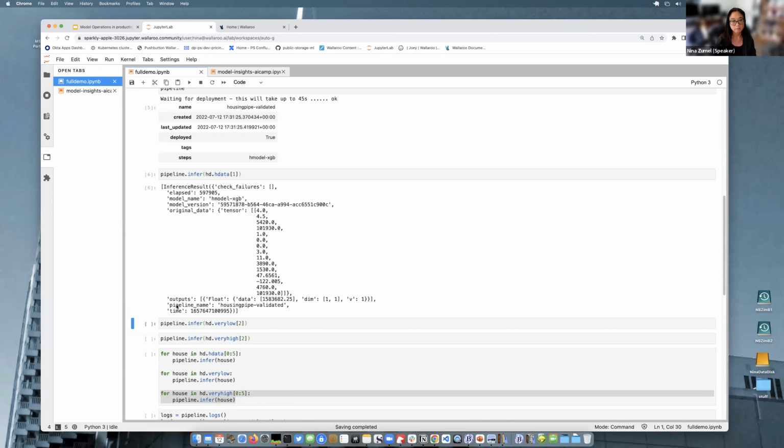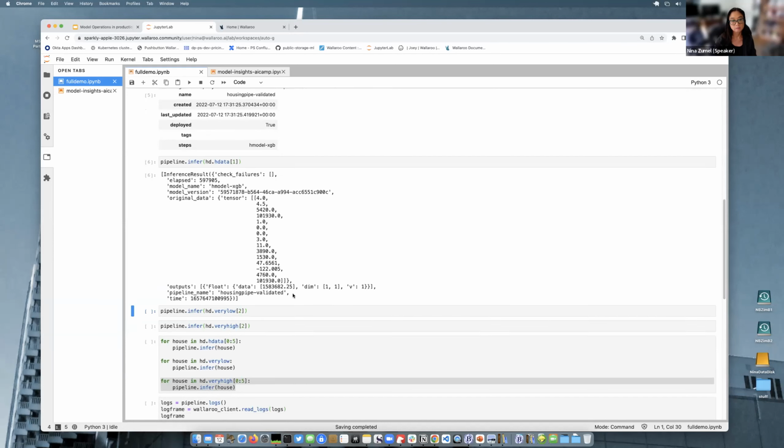And what you see here is the pipeline that ran. Here's the output for this particular house. It was predicted to sell for $1.5, $1.6 million. This is the model. And this is the information of interest for us right now. This particular field monitors whether or not any of my validation checks have failed. And in this particular case, because this house is in a typical range, it has not failed.